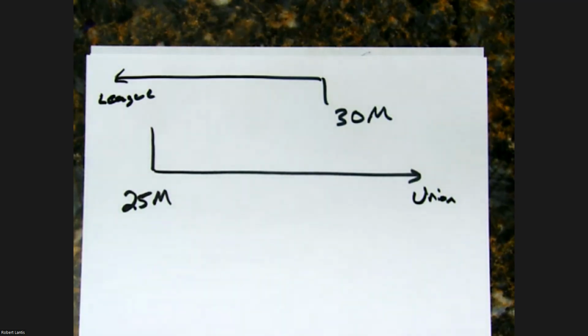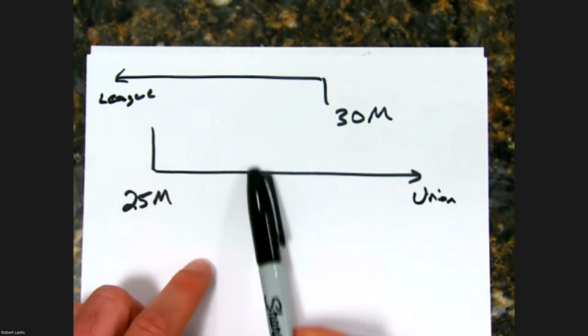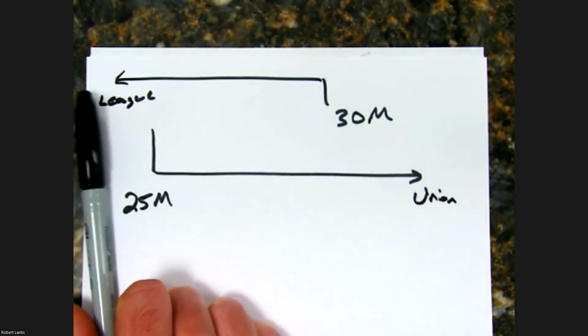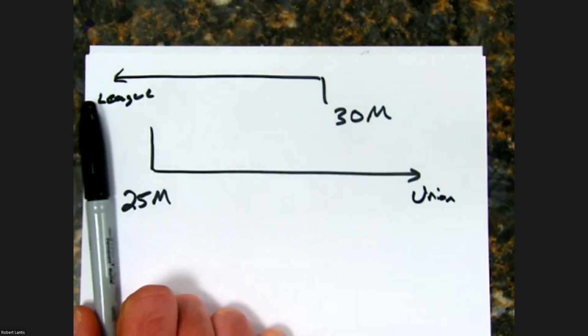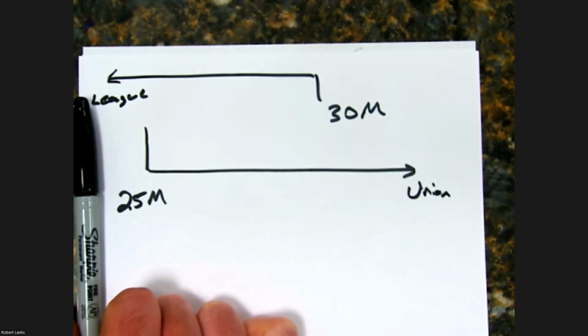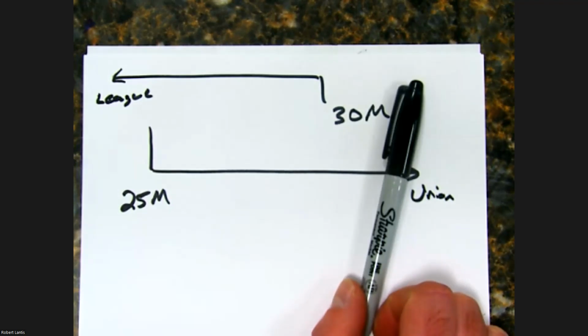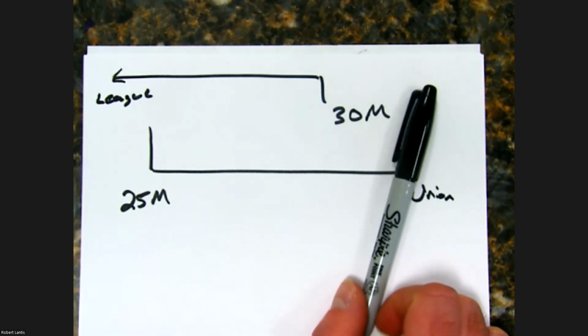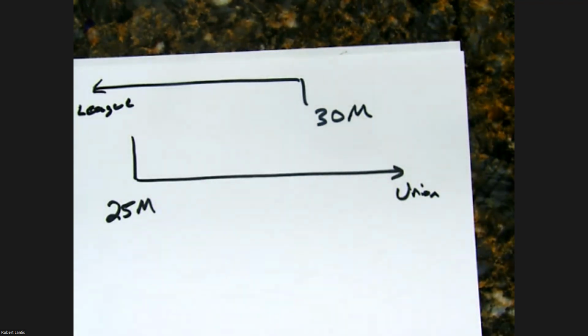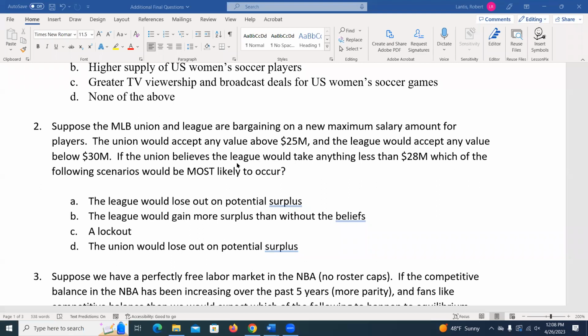So if we had an example like this, we would say the contract zone is really going to be, we can come to an agreement somewhere between 25 and 30, right? Because any value in that range is going to be okay with both sides. Okay? If the league starts offering the union wages below 25 million, there's going to be no deal. If the union offers the league wages above 30 million, there's going to be no deal, right? Only somewhere in between.